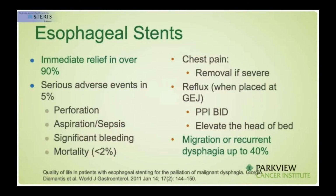So esophageal stents, I mentioned, and as you can see in the prior study, they happen to be the most significant one. I use them in our practice quite a bit. I often will use them in a neoadjuvant approach for patients getting chemotherapy and radiation so they can still eat. Immediate relief can happen over 90%. But there are some serious events.